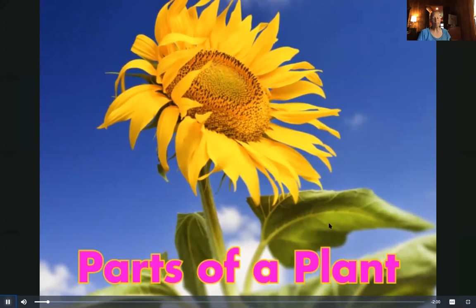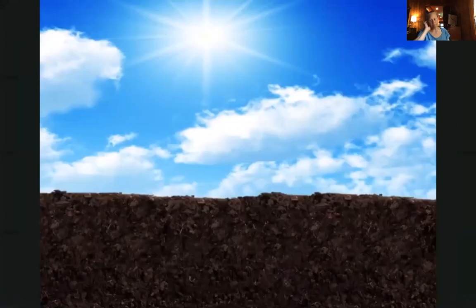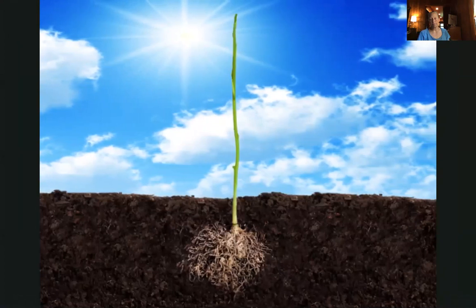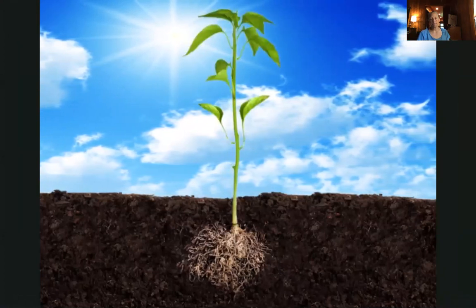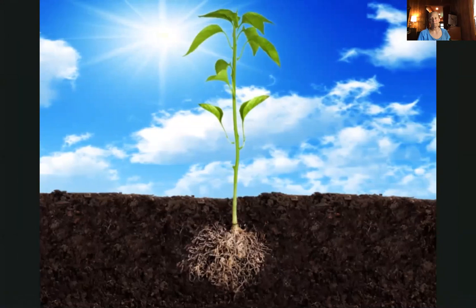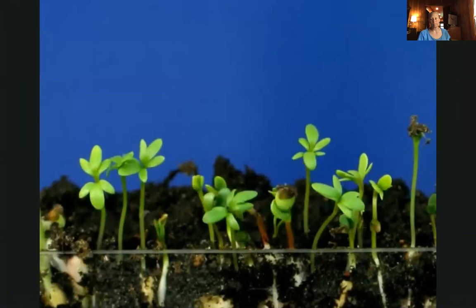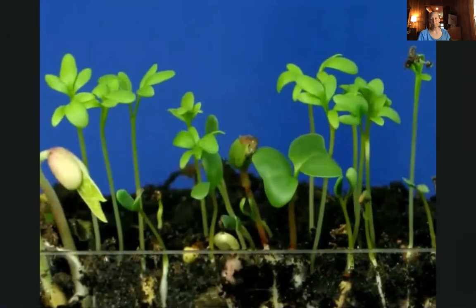Parts of a plant. These are roots. This is a stem. And these are leaves. On their own, these plant parts don't do very much, but each part has a job. And together they make a growing, thriving, incredible plant.